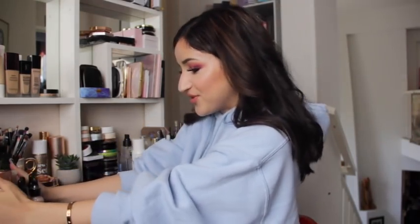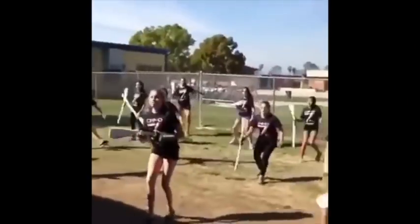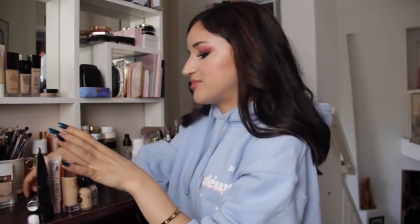All right, last category is up. We're tackling the light coverage, and I have the least amount of these, which is kind of weird because you know I love a good no makeup look. My Lord and Savior Charlotte Tilbury, the Charlotte Tilbury Flawless, no, that's not what it's called. The Charlotte Tilbury Hollywood Flawless Filter.